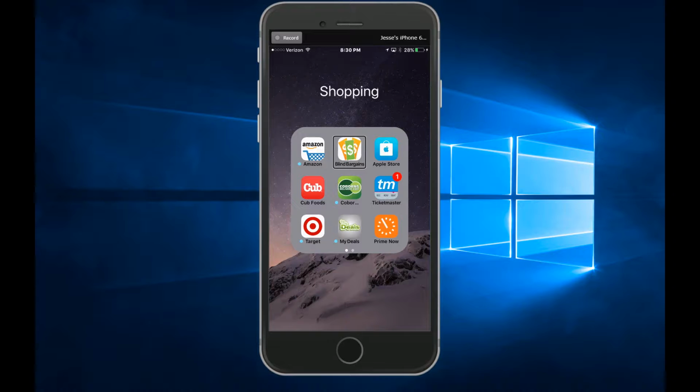But that's another website and service that can be really nice. Apple Store. That's pretty self-explanatory. If you want to buy things or arrange a Genius Bar appointment or something, you can do that right through the app.